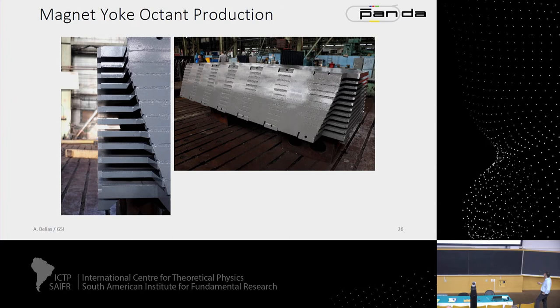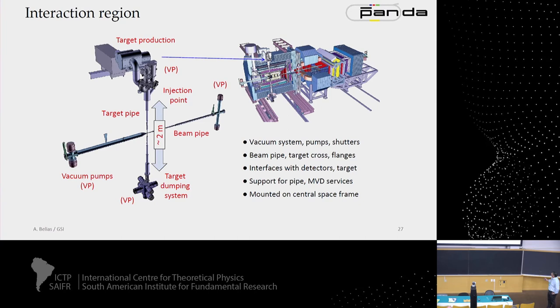Interaction region. Now we're having an interaction region which is being defined here through the beam pipe. This is the beam pipe, and then you have the target pipe here. This is the region, of course, very, very important, where eventually the antiprotons will impinge on the protons here, or any other target material we can put here through other gases, noble gases, if you like. It's a 2 meter length stretch where the vacuum has to be quite strong, of course.